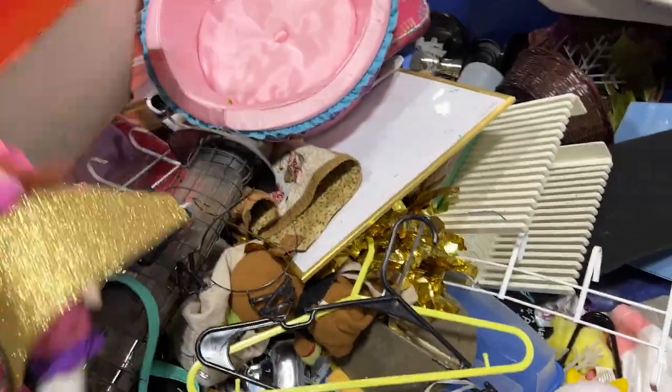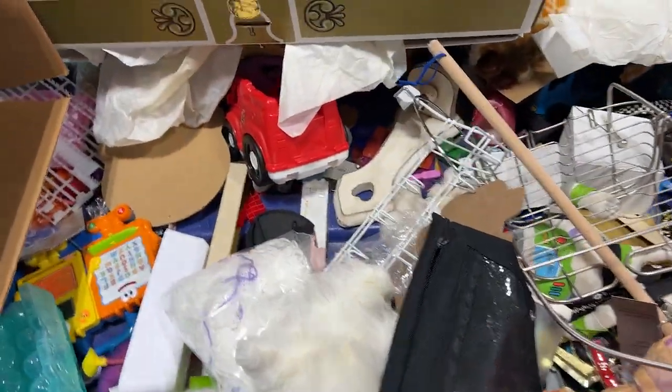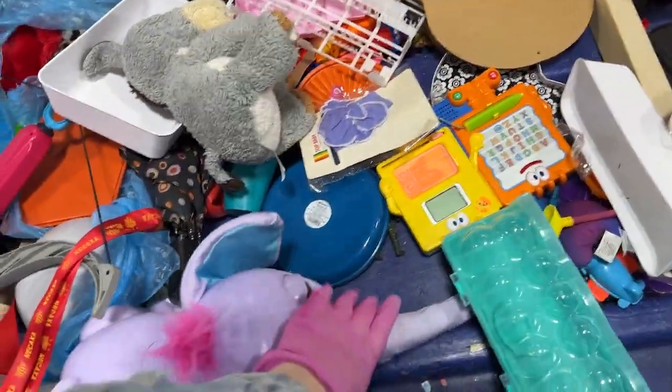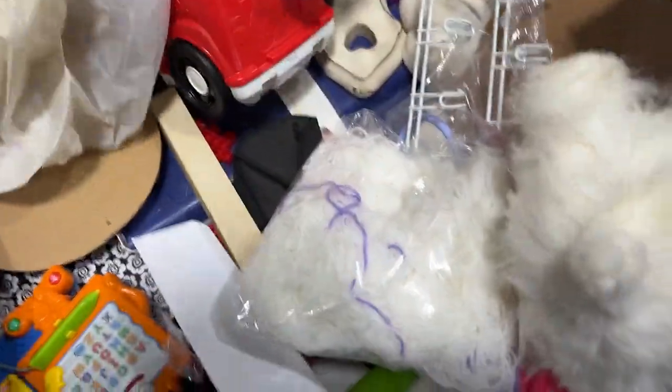I see something I need over here. Whoa, my cart. It started getting away from me. Okay, let's see. Oh, Buzz Lightyear. There's a big doll. Where's this guy? We were gonna get him before. Where's our doll? Did somebody just get our doll?